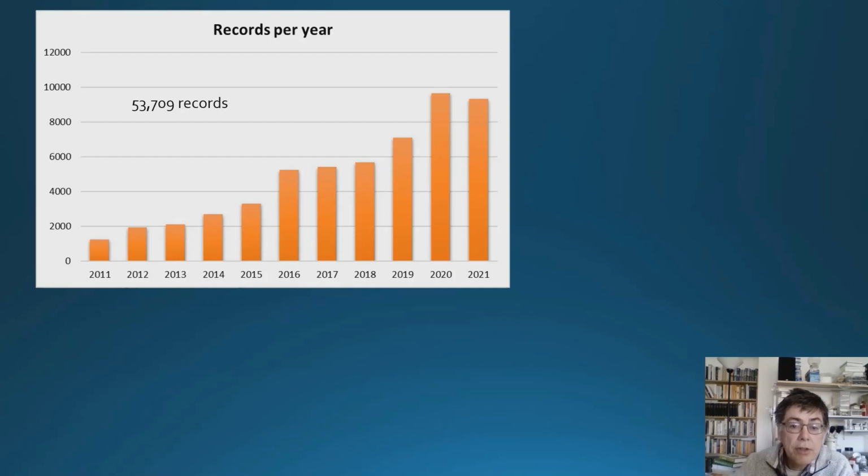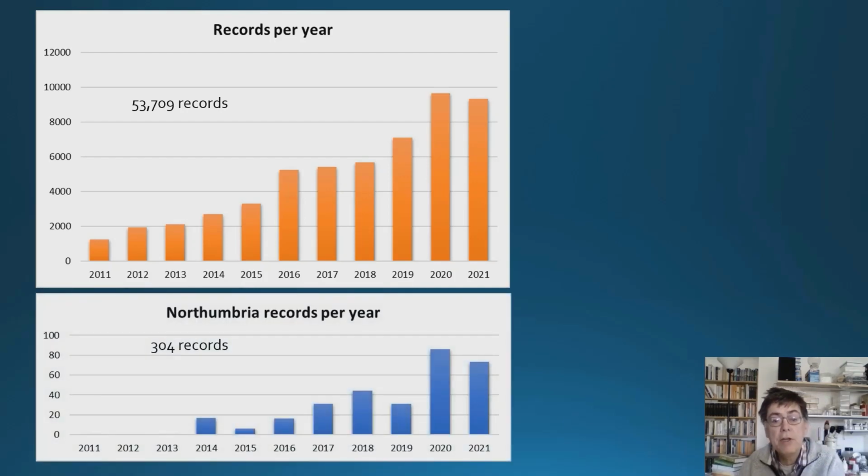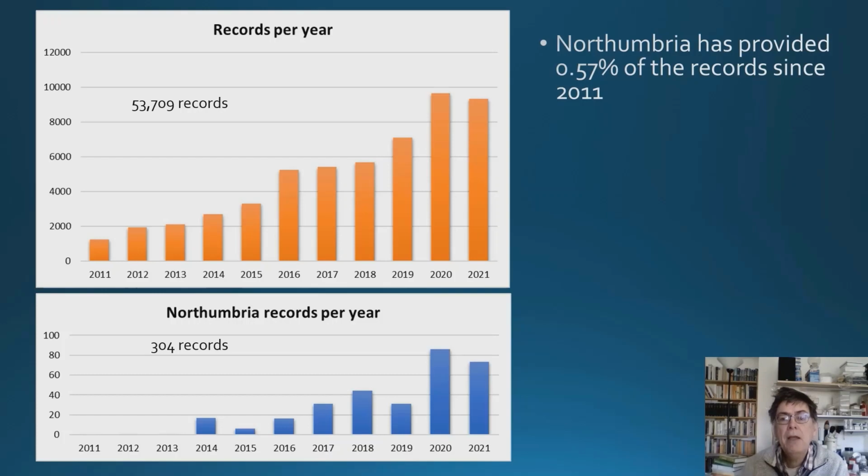And I thought I'd look at the records specifically for Northumbria. It's a similar pattern of increase, which is great, but not so many records at the moment, 304 records. Well, initially I was thinking that's not really very many, and Northumbria has only provided 0.57% of the total records in the scheme since 2011.